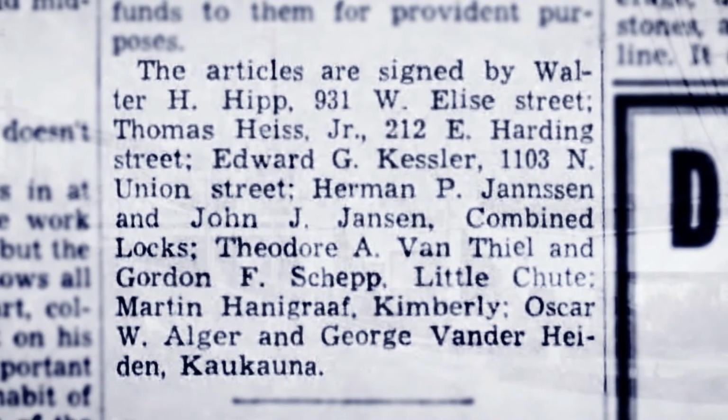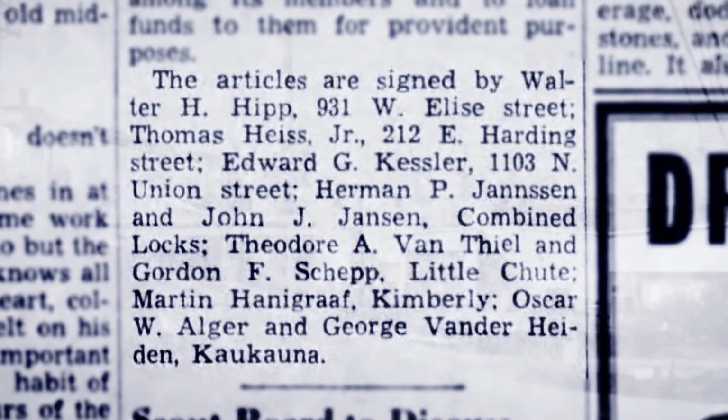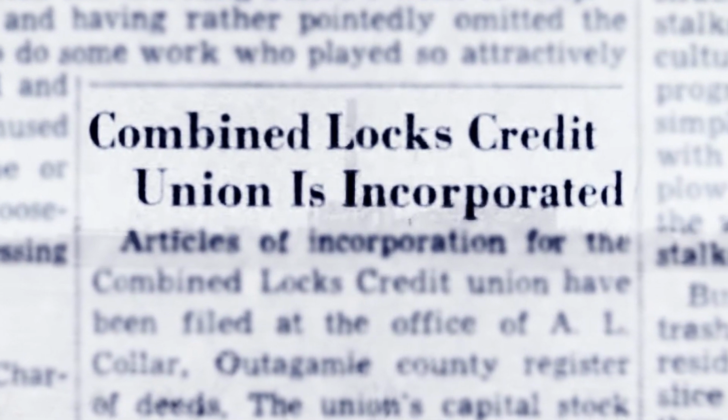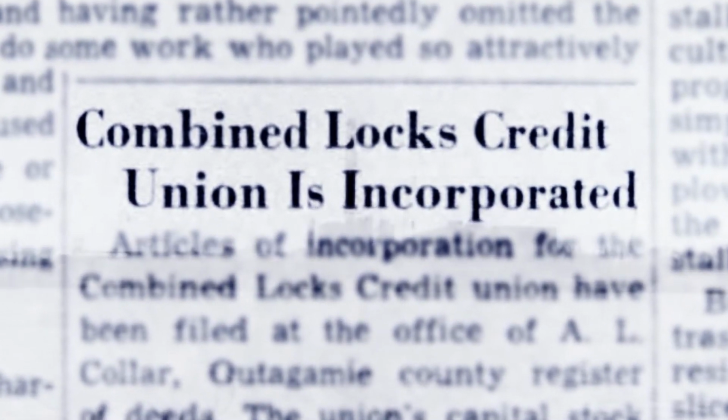The formation of credit unions in Wisconsin occurred in the early 20s, but credit unions really had a sizable level of growth coming out of the Depression. In 1937, approximately 16 or 18 individuals that worked at the Combined Locks paper mill decided it was worthwhile to form a credit union. It started in a little room down in the mill at Appleton Coated in Combined Locks.